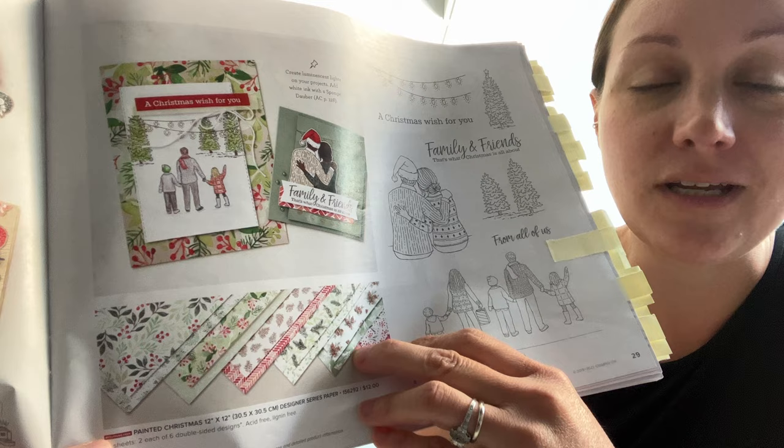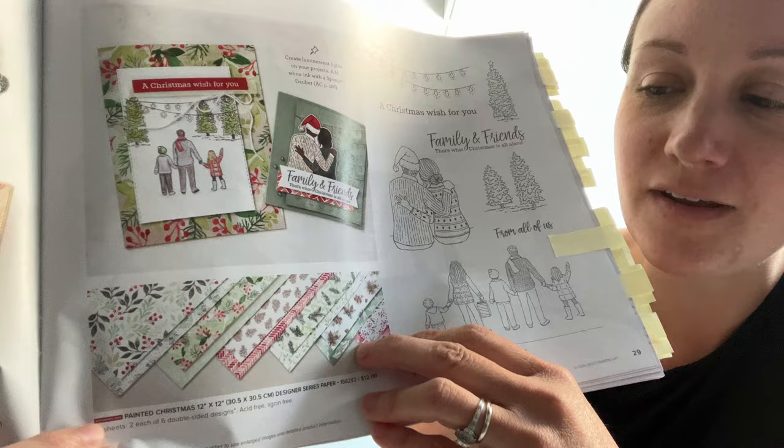But yeah, reds and greens and natural Christmas elements like holly berries and pine cones and pine boughs.